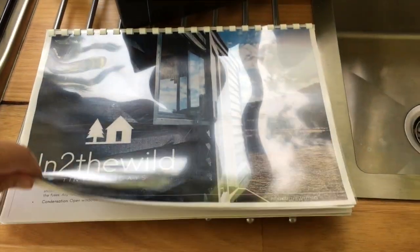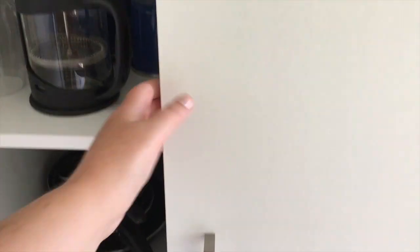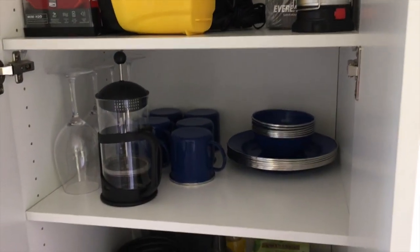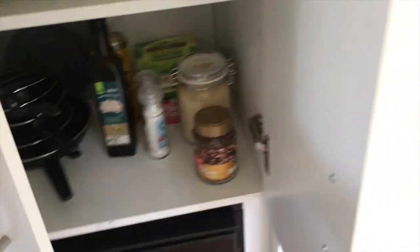and you can have a manual here on what to do. That's awesome. And then have a little fridge down here, and they give you pretty much everything you need, so fan and torch and cups and plates and sugar and oil to cook.